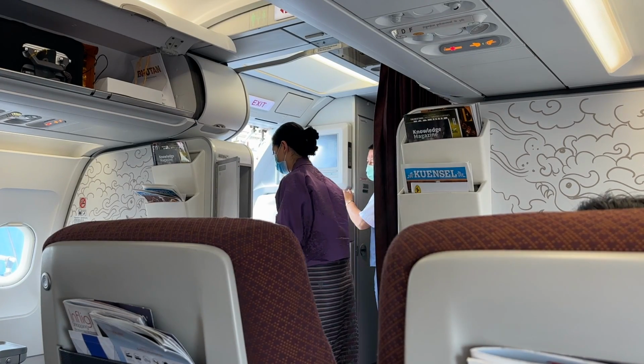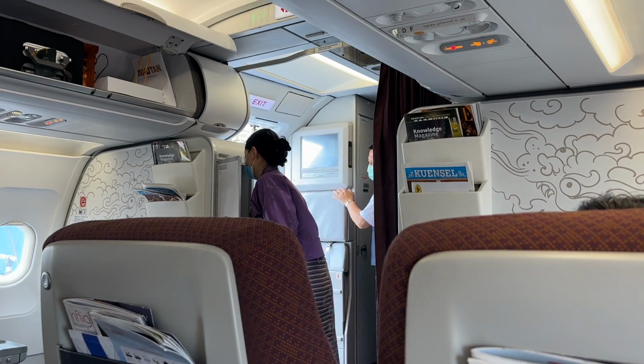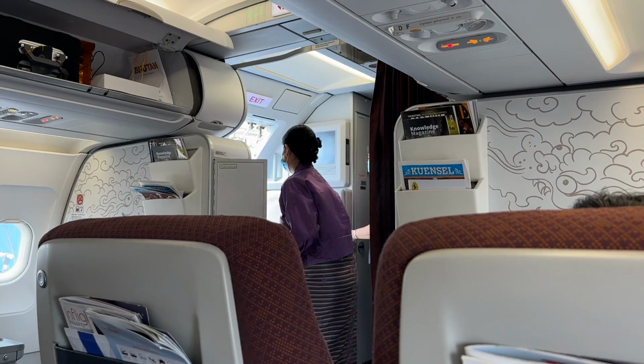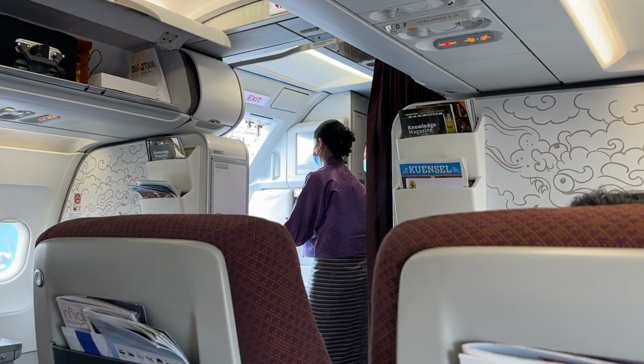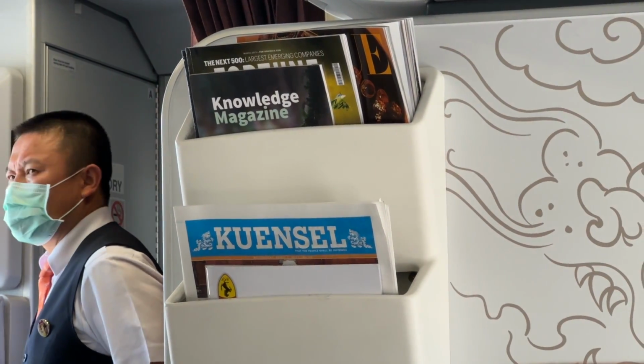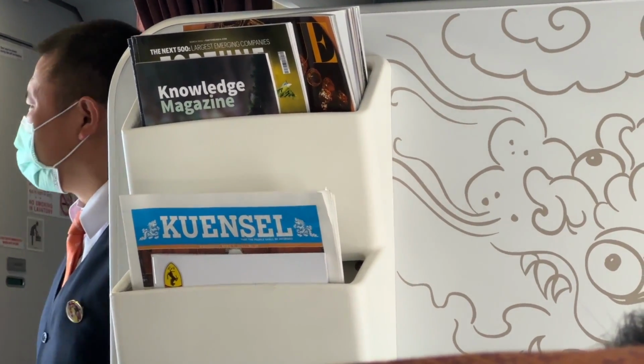The DrukAir crew on board wore beautiful Bhutanese-style robe uniforms, each adorned with a pin featuring the picture of Bhutan's current king and royal family, something that most people in Bhutan wear. The bulkhead also had a collection of literature if you wanted some more entertainment.